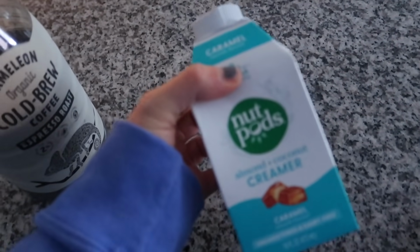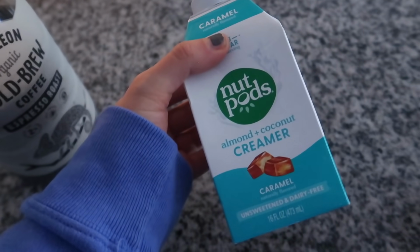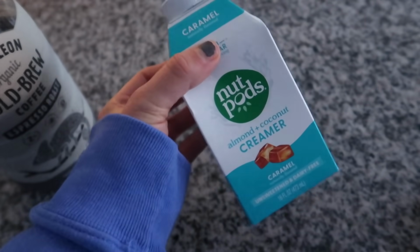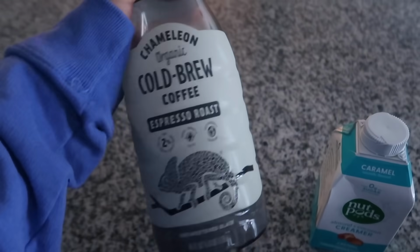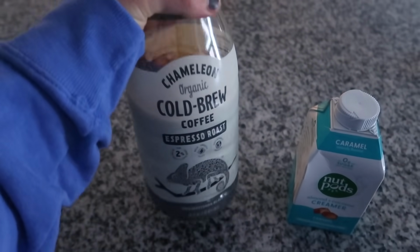And then I just tossed in my favorite creamer, which is the Nut Pods Caramel Creamer. So yummy. So we'll give it a shot. I've never had this cold brew, like I said, so hopefully it's good.